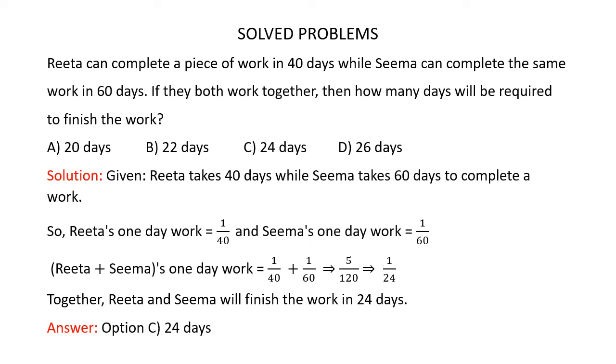Now you know that the number of days required to finish the work is nothing but the reciprocal of 1 day's work. So here the reciprocal of 1 by 24 is 24. So together Rita and Seema will finish the work in 24 days. So the correct answer is option C, 24 days.